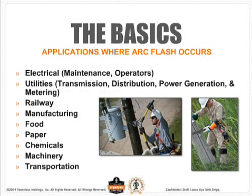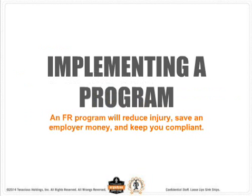There are several applications where an arc flash can occur, most notably electrical and utilities, but it can also occur in other applications like railways, manufacturing or operations, and production environments. Implementing an FR program, including wearing appropriate PPE, will reduce injury. It's going to save you money. It's going to keep you compliant with the law.